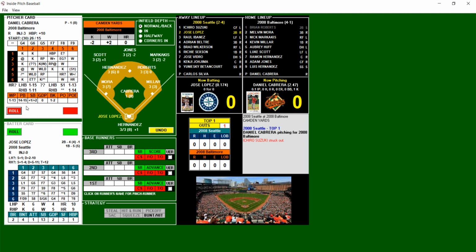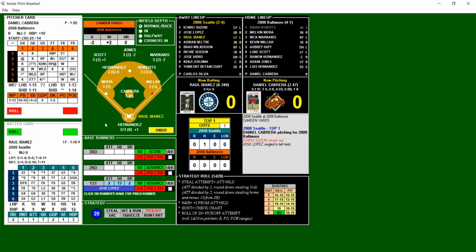Next up is Jose Lopez. Lopez batting .174. Here's the pitch. 6-2, that's going to be a walk. That's a 7. The 19 is too high. 2-1, and then it's a single past Scott. And Jose Lopez gets on with a base hit.